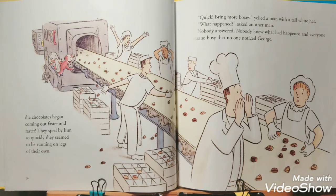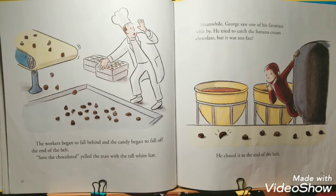"Quick! Bring more boxes!" yelled the man with a tall white hat. "What happened?" asked another man. Nobody answered. Nobody knew what had happened, and everyone was so busy that no one noticed George. The workers began to fall behind, and the candy began to fall off the end of the belt. "Save the chocolates!" yelled the man with the tall white hat.